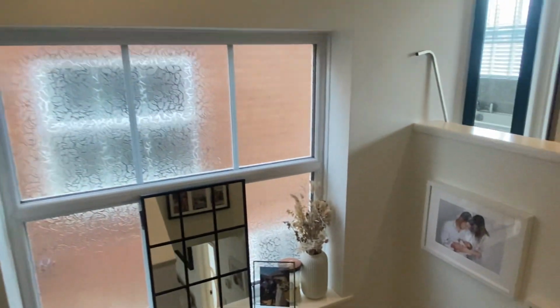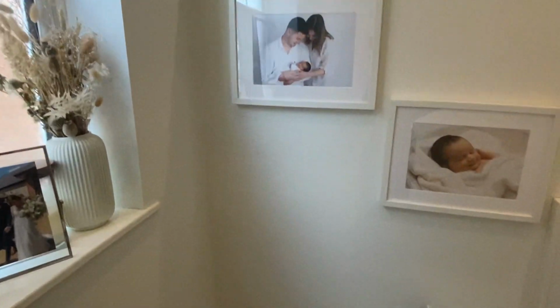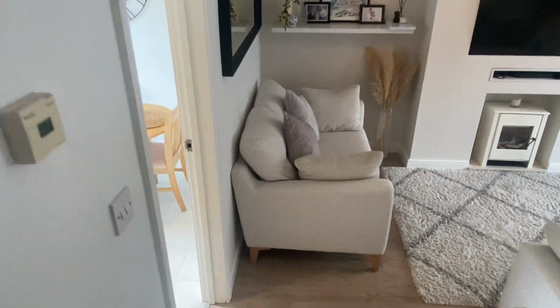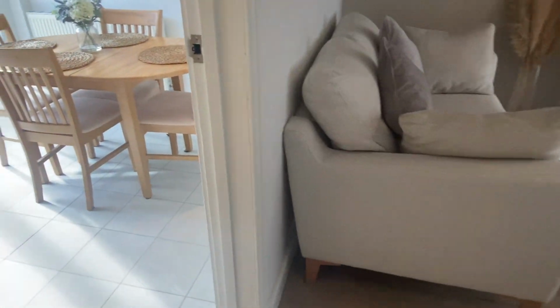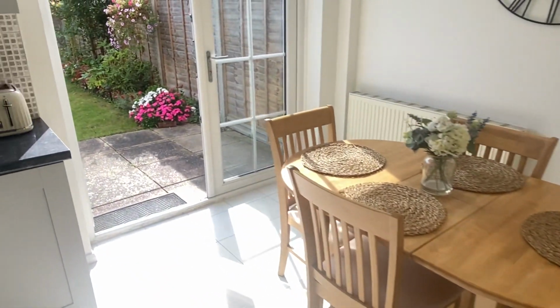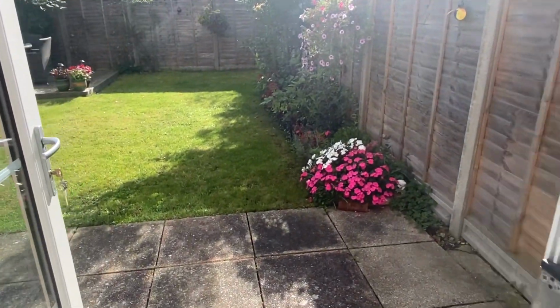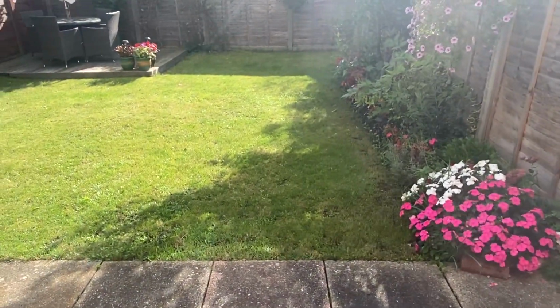So as you can see, a lot of work's been put into this house, presented very nicely. Nice kitchen, nice bathroom. It just remains for me to show you the rear garden now. Location-wise, we're very close to Dinton Pastures. Facilities such as shops, buses, very close. And also within the Waingels College catchment.